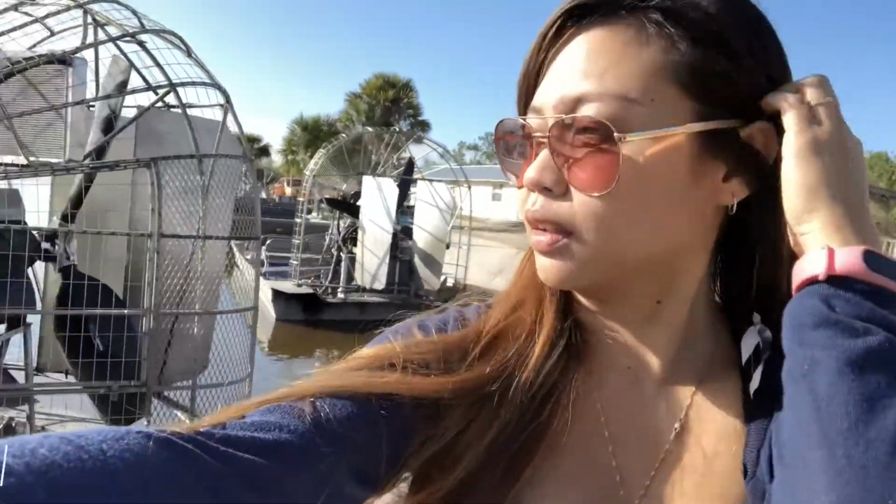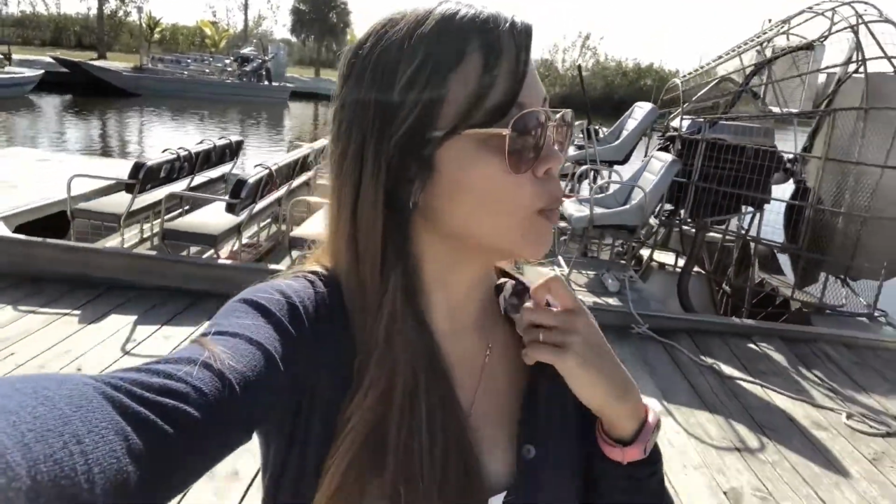What's up, guys? We are in Everglades City and they have a lot of airboat areas wherein you can ride. It's for maybe like how many people? Maybe 10. So yeah, that's the airboat. We'll find out how much the cost is for these airboats.